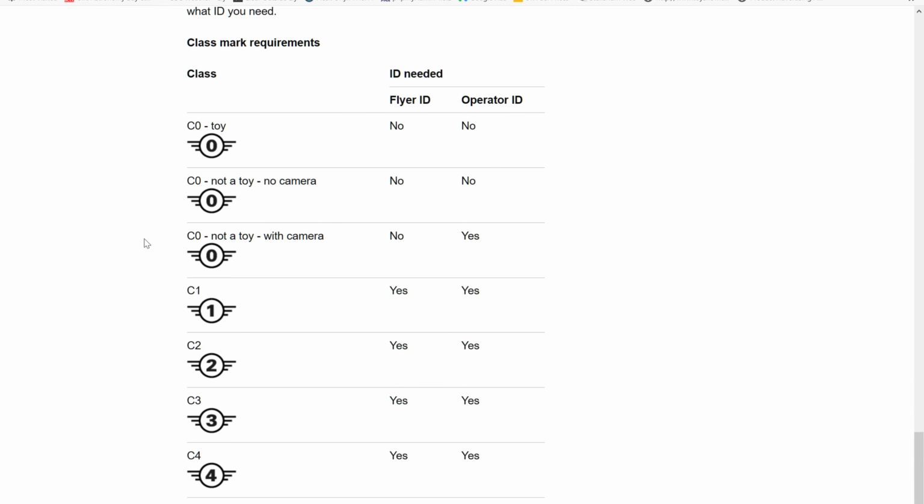So as far as I'm concerned, you don't need to take a test or have the flyer ID if you've got a Mini or a Mini 2. But we'll see what the CAA say, because it just seems really confusing at the moment. But so far I've paid my £9 and I've got my operator ID, and I'm going to carry on like that at the moment, and if it changes then I will sit that test, but I will let you know.